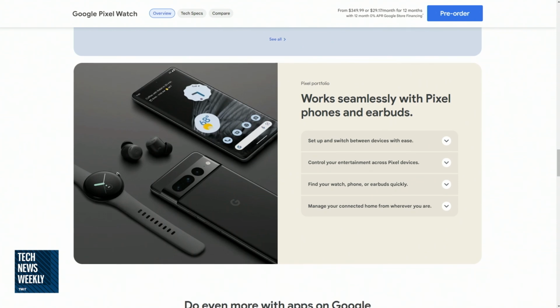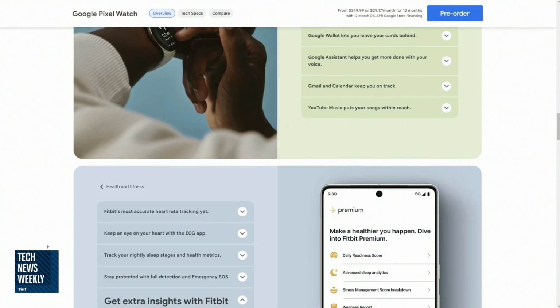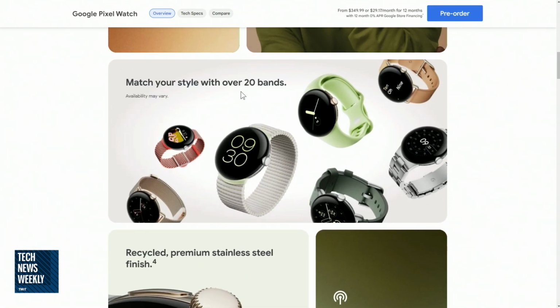Now, the bands range in price from $49.99 all the way up to $79.99, and come in all sorts of materials, including that rubberized material at the low end, all the way up to a leather band at the top end at $80. And I think that Google said there are 20 different bands. So those, I think, 4 materials and several colors of each of those bands is available.